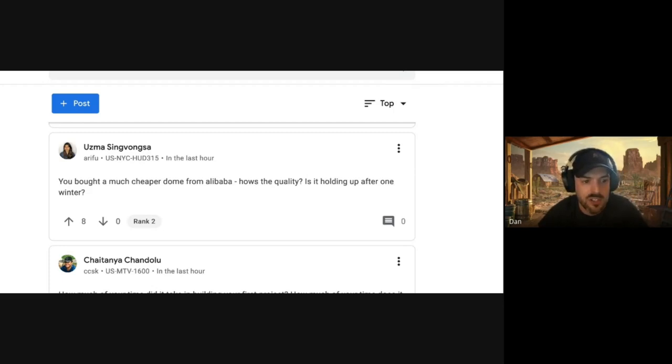So you bought a much cheaper dome from Alibaba. How's the quality? Is it holding up after one winter? Yes. Besides the handle on the dome that snapped off, finding a replacement handle for that geodome door was not easy. I had to get the seller to ship me another one.